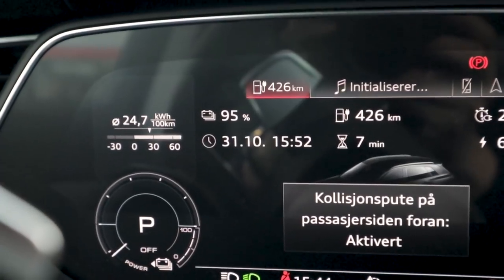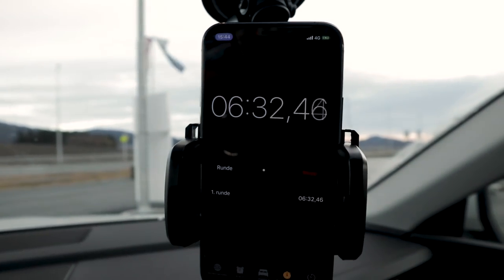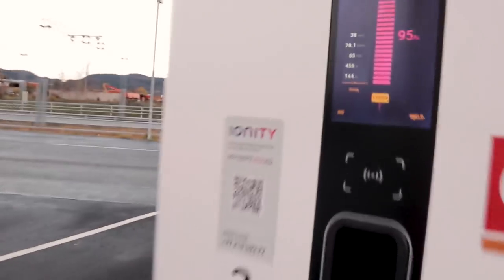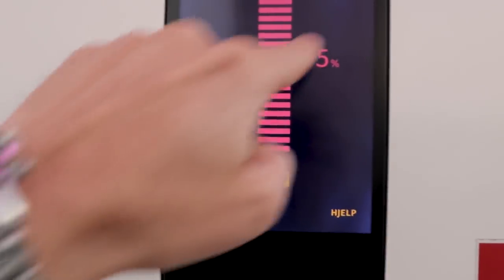Okay, guys, we're at 95%. We are about 6.5 minutes behind Bjørn. So I'm gonna unplug now and we're gonna get on the road. But I'm just gonna show you guys quickly how fast speeds we still get at 95%, 65 kilowatts. That is crazy. So gonna unplug now and yeah, see you guys on the road.